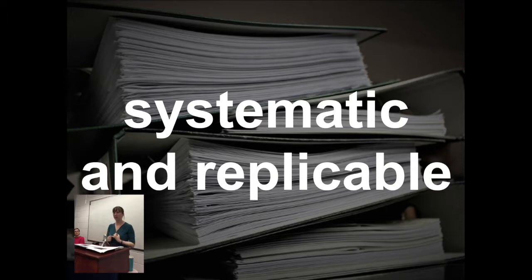So it is pre-planned. It is occasionally peer-reviewed before you actually use it. It is tested across multiple databases, as seen by my failure with CINAHL this week.